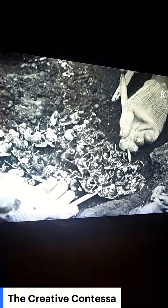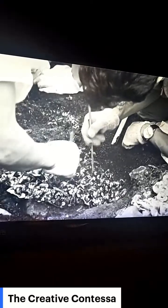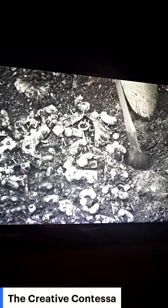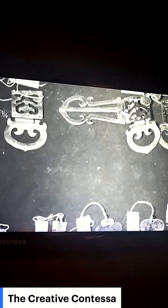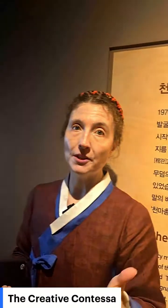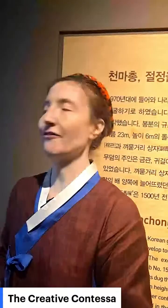Here's the excavation. It must have been something to get down to this layer when the gold finally peeks through the dirt. You've been digging in dirt for years, probably. Layer by layer of dust, and then finally the gold shines out at you. Yeah, so pure, it doesn't tarnish. It shines the day it was made, right? So once you clean the dirt off, right?